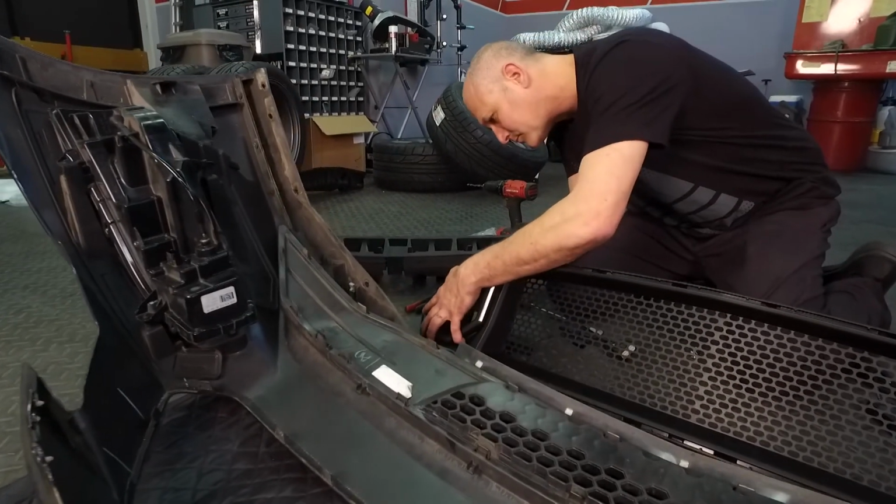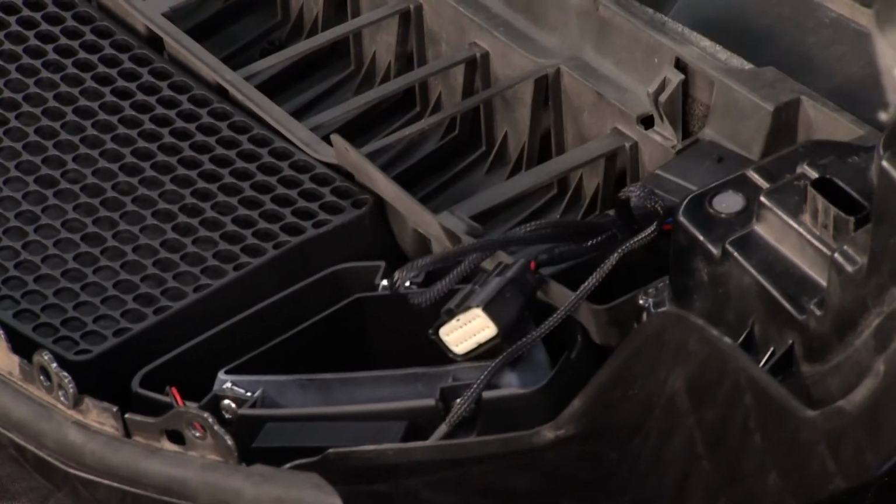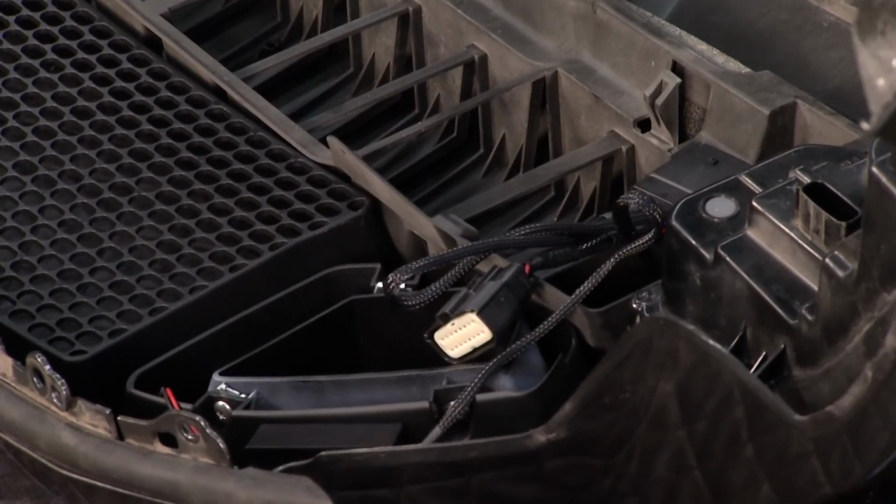No, yeah, it's got a harness. It plugs right in between the factory harness. There's absolutely no splicing, no nothing. Plug and play, good to go. It's going to fit. Yep. And onto the suspension then.